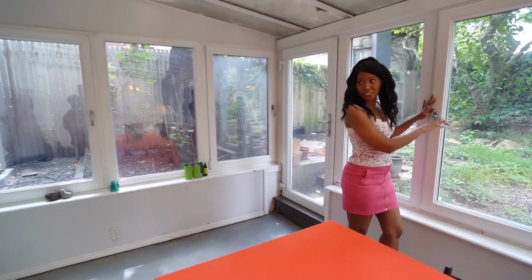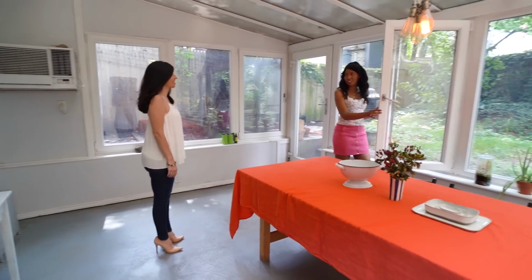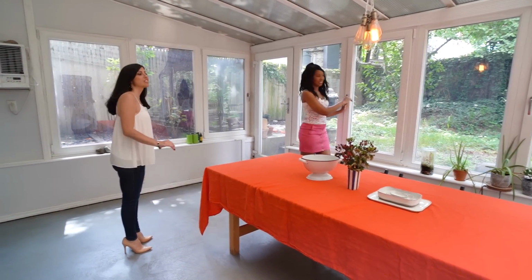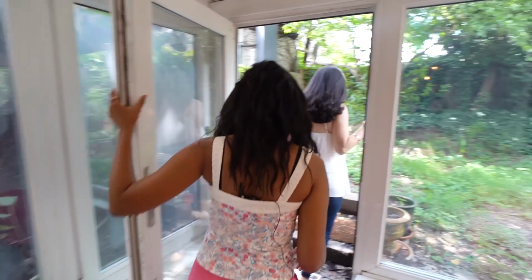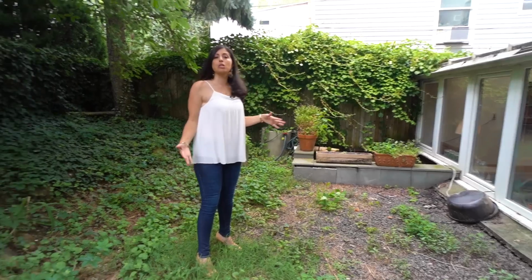I love this. So you didn't even have to fully go outside to experience the outdoors. No. Plus it's summer and it's really muggy and hot, so if you just want a little taste of it, you can close the doors really quickly. Yeah, I love this addition. It's great to have some outdoor space in New York City.